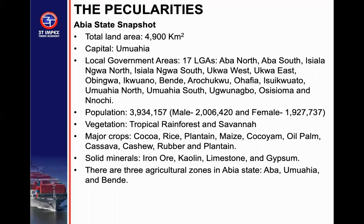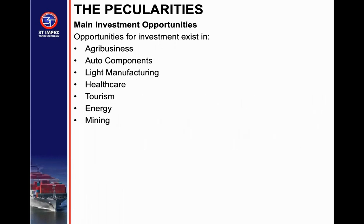Solid minerals: kaolin, gypsum, iron ore, limestone. And there are three agricultural zones in Abia State. There's one in Aba, one in Umuahia, and one in Bende. Opportunities for investment in this state include agri, auto component, light manufacturing, healthcare, tourism, energy, and mining, according to the NIPC, Nigerian Investment Promotion Council.